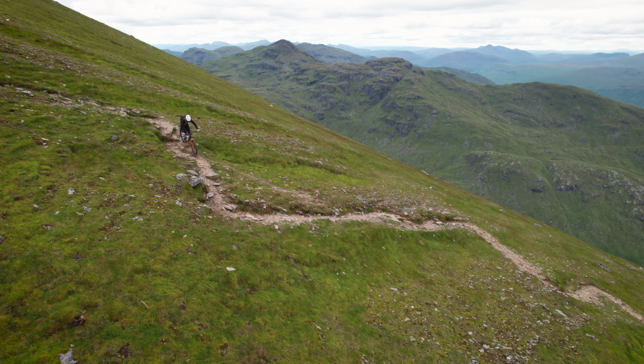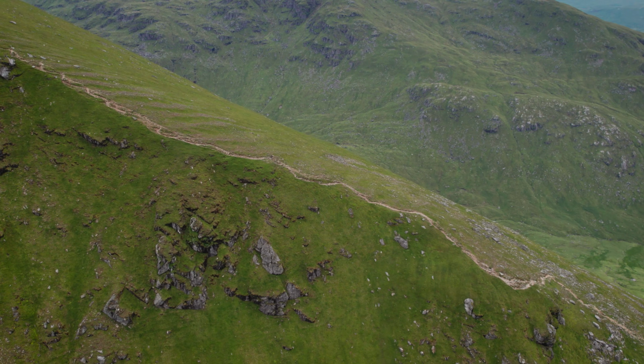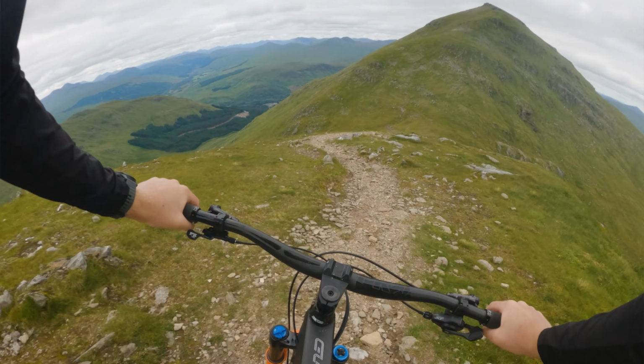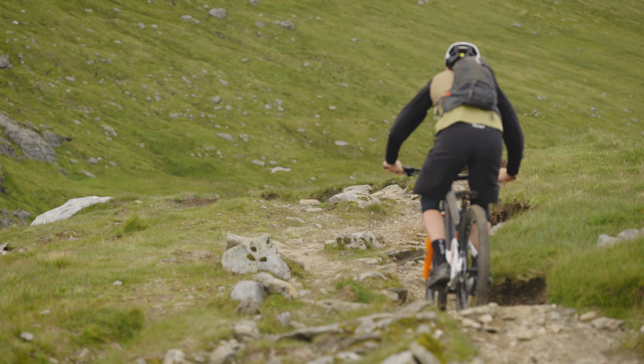You don't really feel the exposure so much, but what you do feel is the gradient of the trail. It kind of zigzags its way down the ridgeline, and when you're actually looking back on yourself down the fall line, you can see how steep it is, and it's not somewhere really that you want to come off.